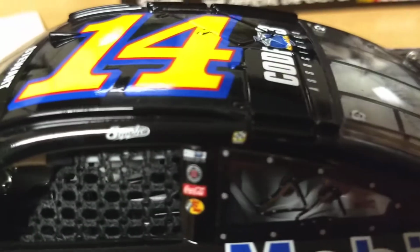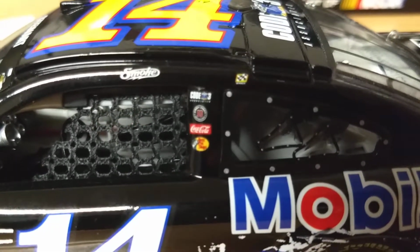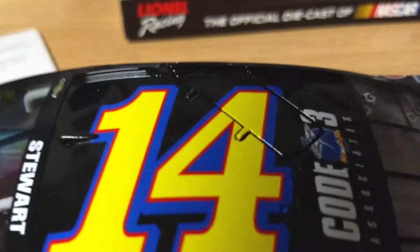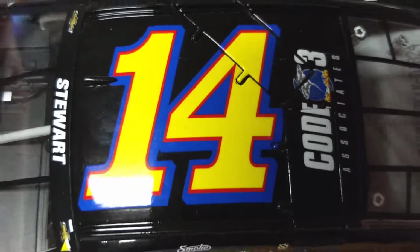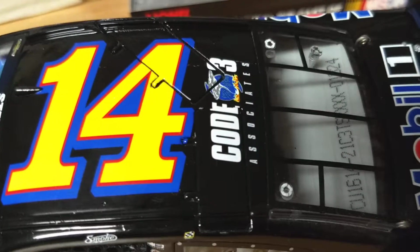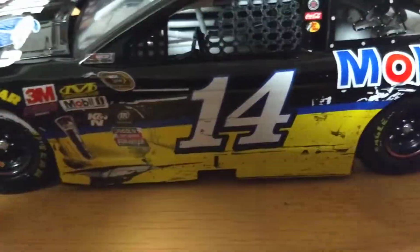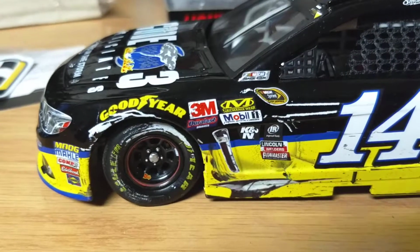Look at the roof there, you have the winner sticker, smoke, Code 3, Jimmy John's, Coca-Cola, Bass Pro Shops. Top of the roof, 14. I like the bright colors. You get the camera there. And the Code 3 Associates. The roof flaps do open on this car, so that's always nice. Now getting to the big part of this car. I'll just let you guys take that in for a second.